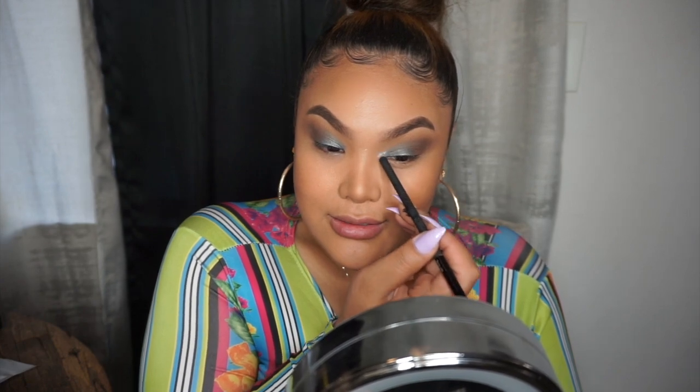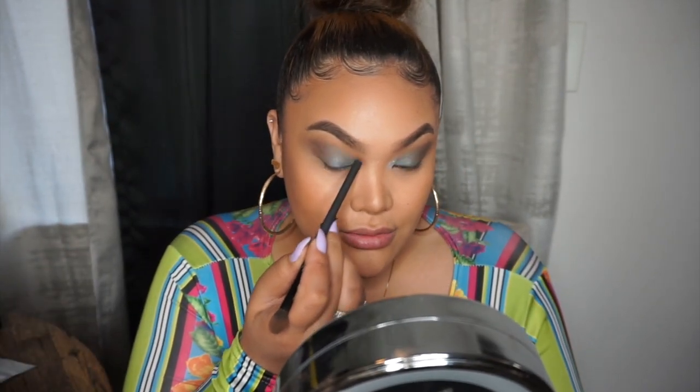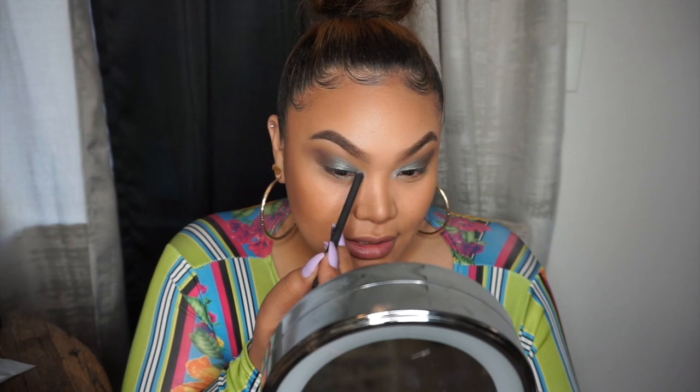Ooh, look at that. Yes. Do you see how that just packs it on there? It's really hard to get a nice pack of color with bristles for the inner corner. Woo! Now that is an inner corner highlight if I've ever seen one, okay? Woo! She didn't come to play.